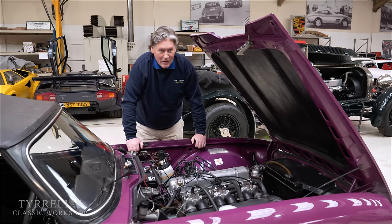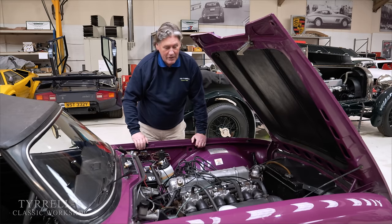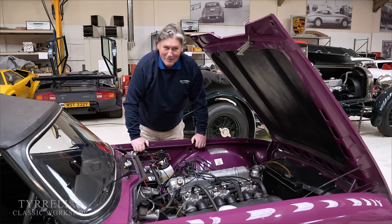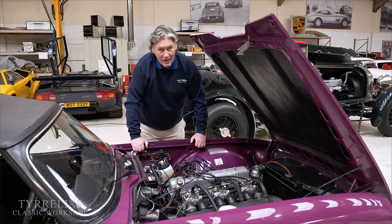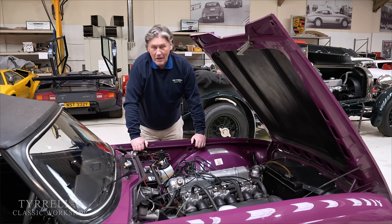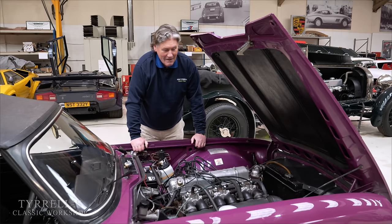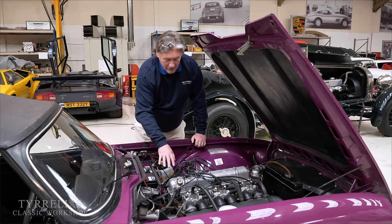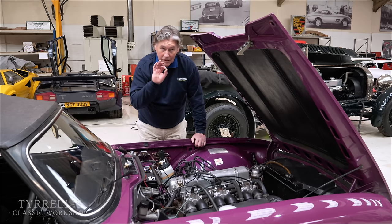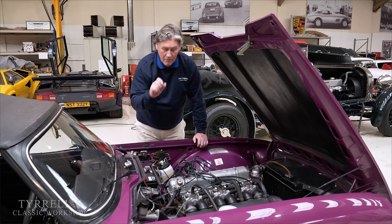Lucas did have problems with their pump at the back, the high pressure pump unit at the back, and surprise, surprise, Bosch made a better alternative. So these days there's a lot to be said for actually replacing the pressure pump at the back for a Bosch unit. But the fuel comes into the metering unit. It's got a small shuttle inside. It's entirely mechanical, which shuttles back and forth.